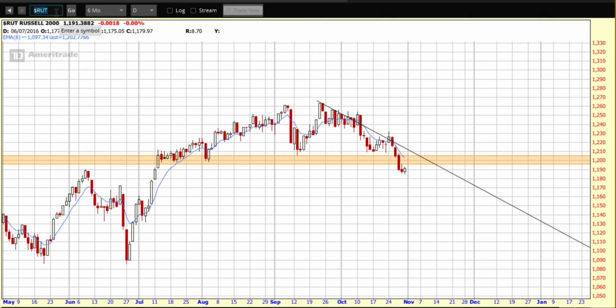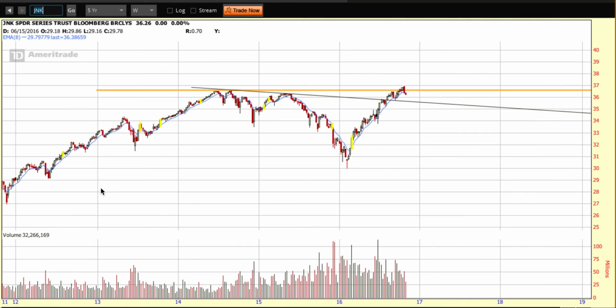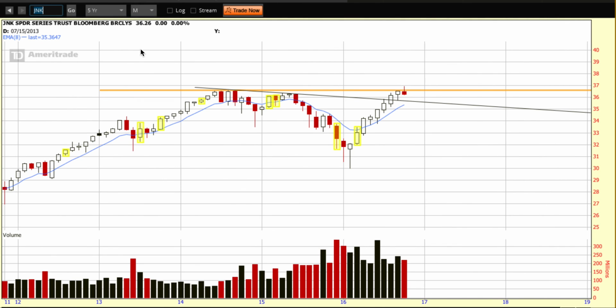The other one that I wanted to flag for you that I think is worth keeping an eye on is the junk bond market as a reflection of the credit markets overall. So here is the candle for the month of October on JNK, which is the ETF for the Barclays high yield junk bond index. So we're looking at it on a 5-year monthly time frame. There's my orange line where it hit resistance in the past. It hit that and reversed in the month of October. So I would be keeping an eye on that as well.